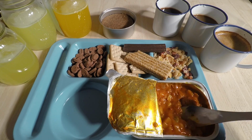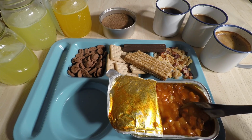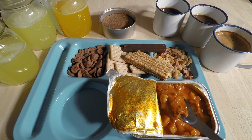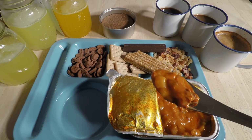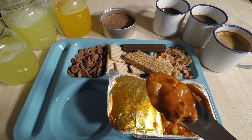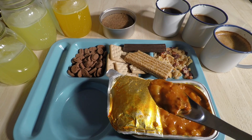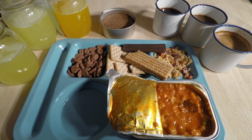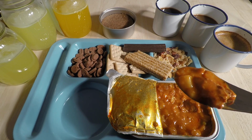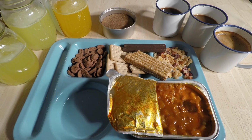Pork or beef. We're going to try. Some big pieces of meat in there. So meat, potato, some kind of peas, some veg. It looks nice. Very dark in colour. Very red. Almost like a bean sauce. Let's smell. I'm not quite sure what this smells like. A bit like a stew, because obviously the meat in it. Let's try.